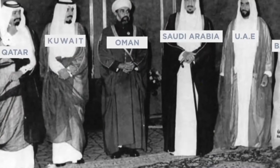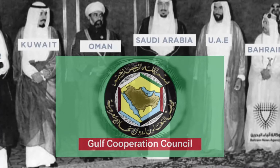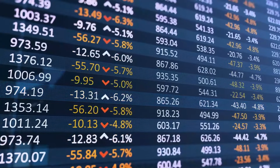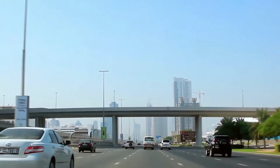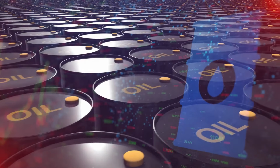Leaders from Saudi Arabia, Kuwait, the United Arab Emirates, Qatar, Bahrain, and Oman gathered to form the Gulf Cooperation Council (GCC), a political and economic alliance. Their economies have thrived on oil and gas, making them heavily dependent on the oil market. During the Great Recession of 2008 and 2009, oil prices plummeted and the GCC economy suffered.